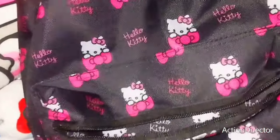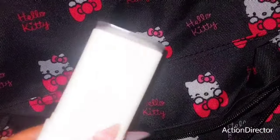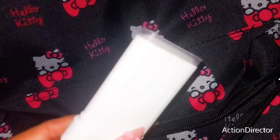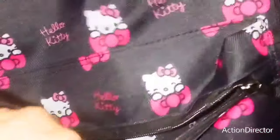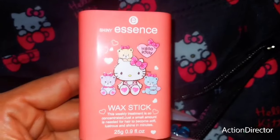Let me try to open it real quick. It just kind of looks like a deodorant stick. But I love this wax stuff. So just put down flyaways and so cute for your purse. I literally bought like 6 or 7 of them. So love, love, love. Need that in my life.